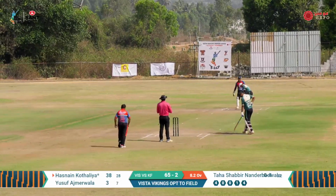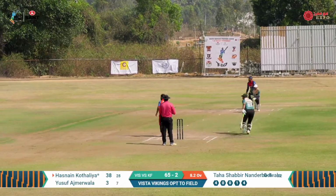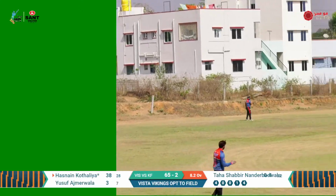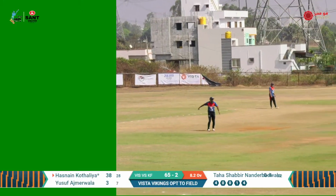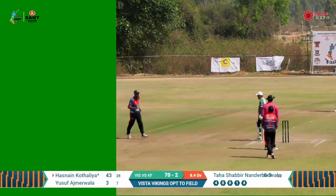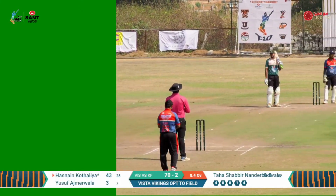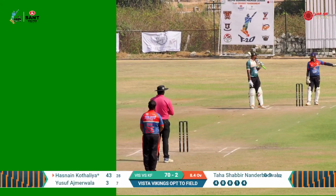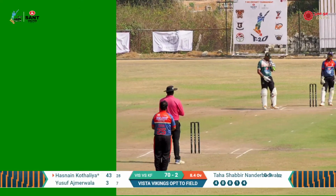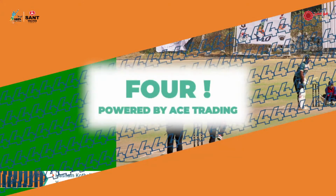And on the other hand, Taha trying to get a breakthrough here. Short pitch delivery, cut away. Only a single to Yusuf Bhai. It's been a fairly expensive over here. 71 runs on the board with 1 ball to go. It's a very good start, considering the fact that they lost 2 wickets quite early. It's the main man, Hasnain, who's got the runs and maintained the run rate.